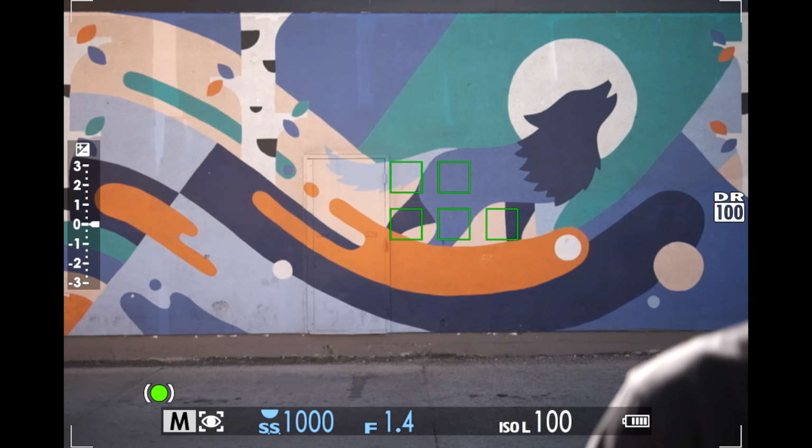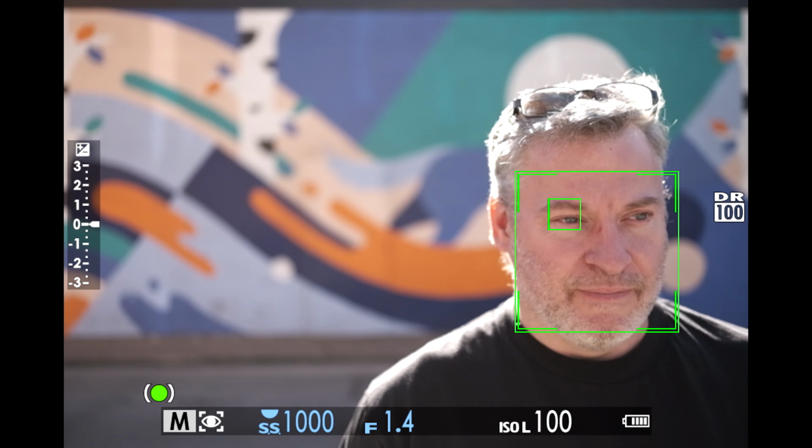Take a look at these two tests here as we go from the minimum focusing distance, which is very short at 19 centimeters, to maximum, to infinity. And you can see how quickly it can rack focus back and forth. It's really impressive to have, and it helps with the whole experience of shooting with this lens.